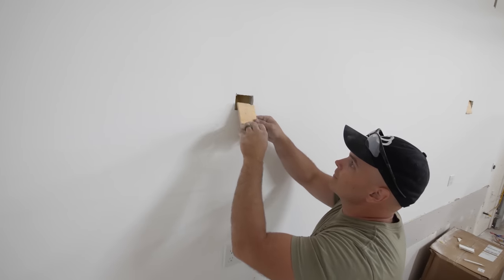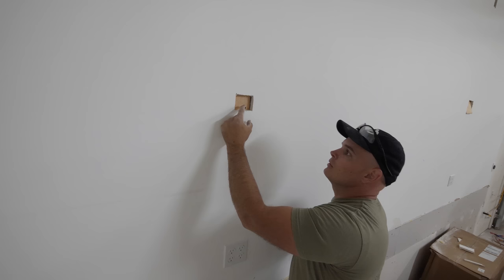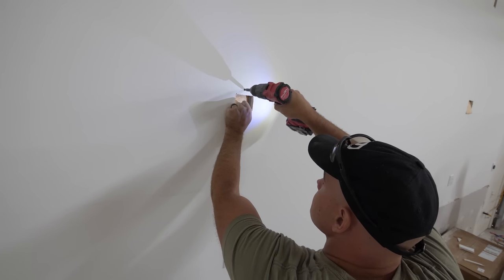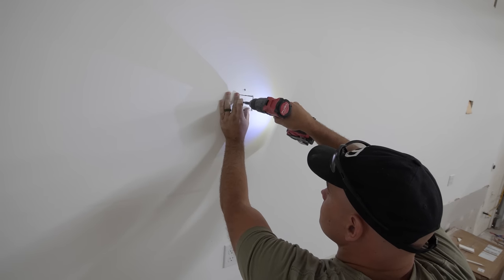To patch little holes like this, I'm taking a piece of plywood, sticking it up in the hole with a little screw to hold onto. Then I can drill in both sides of the plywood and then one screw through a little block of drywall. And once we put mud over this, you'll never know it was there.